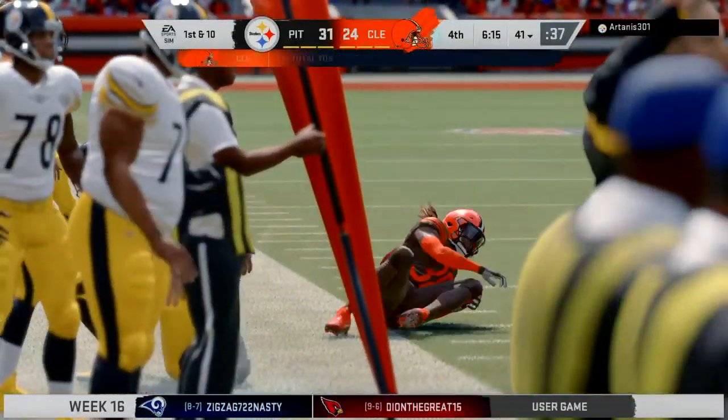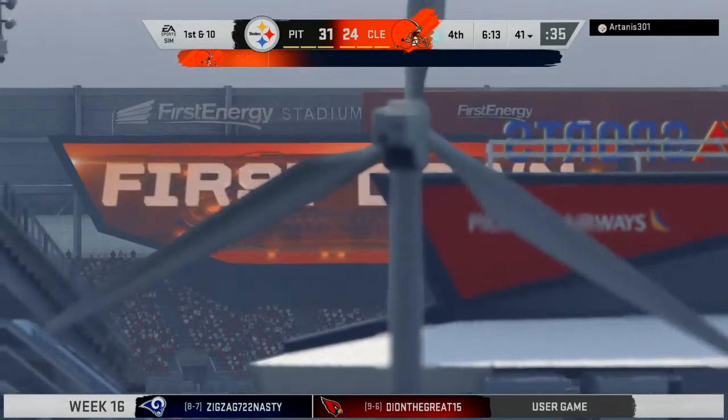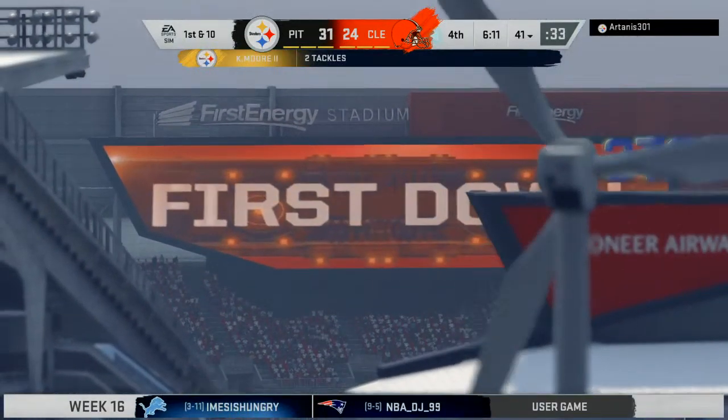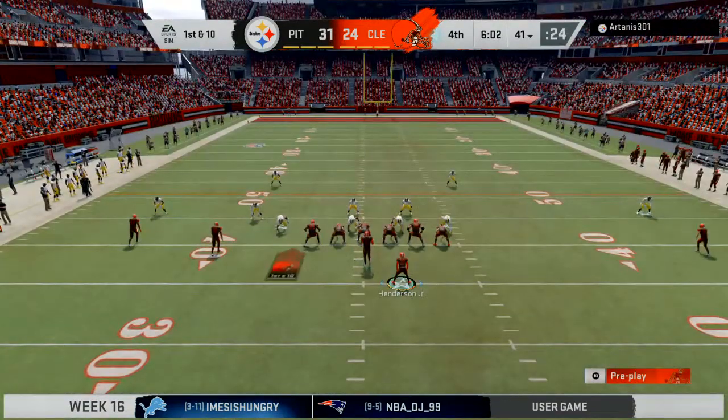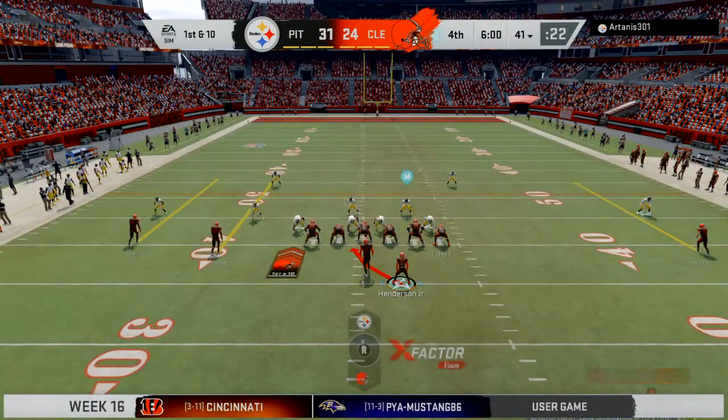We'll definitely see some open running lanes, and he's taking advantage of it right now, but that shouldn't be a surprise. Defense has the lead. They're playing for the pass first. One play has him up past the 40 already, and another 1st and 10.